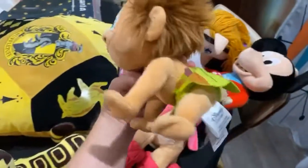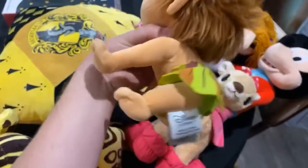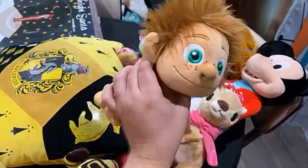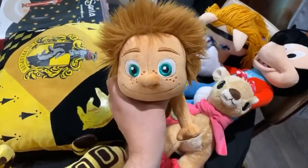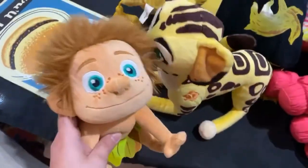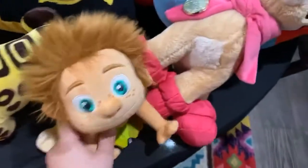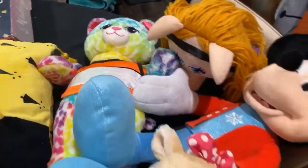And I thought he was baby Tarzan, but Matthew told me that he is from the movie either The Good Dinosaur or The Last Dinosaur. But I remember he was at Kyle Library Thrift for like $1. So you can just tell Disney plushes, they're made really, really well. There's just a nice, soft, good build quality to them. Same for Build-A-Bear. They all have this certain look to them.